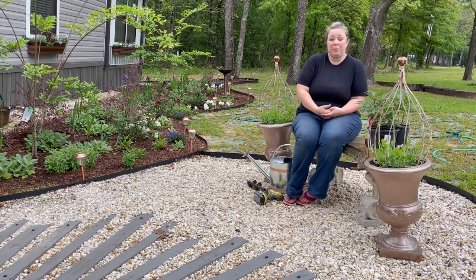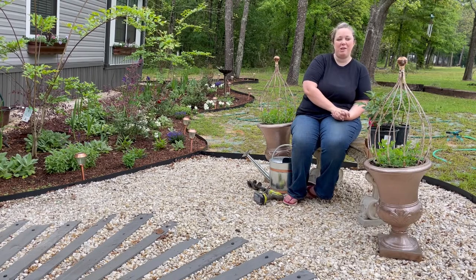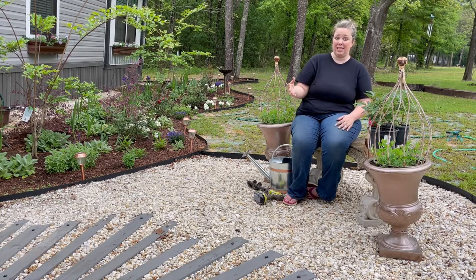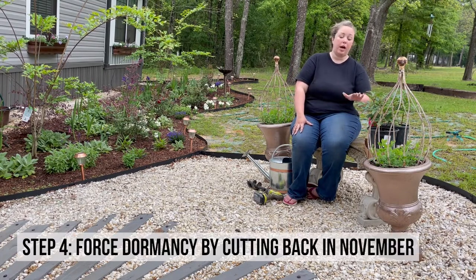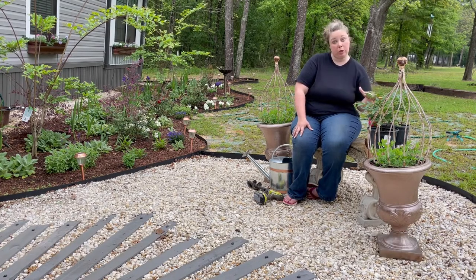The last two tips that I found from a video said that because peonies need a period of dormancy to go to sleep, that is one of the problems they have in the South, because our plants don't really start dying back until very late in the season, like almost December. And so they said November, cut them back to the ground. That's going to give them a forced period of dormancy where they say, okay, time to go to sleep.